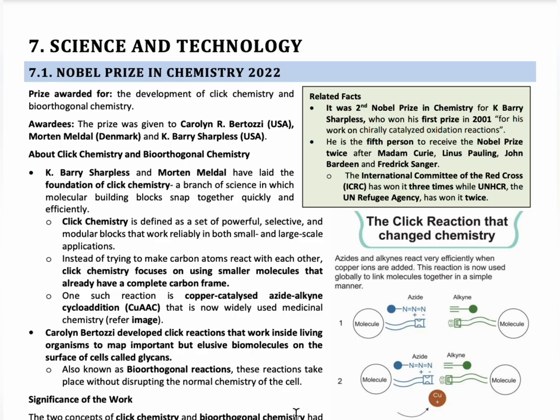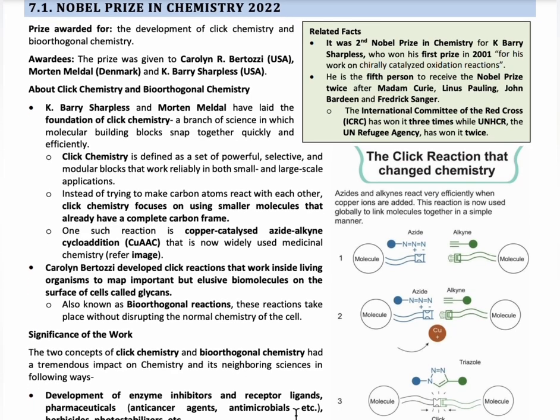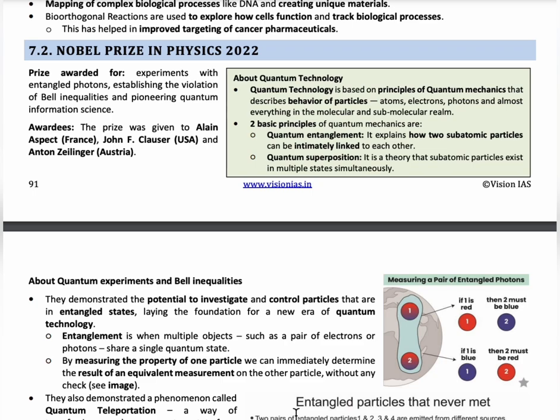K. Barry Sharpless and Morten Meldal laid the foundations of click chemistry. Carolyn Bertozzi developed click reactions that work inside living organisms to map important biomolecules on the surface of cells called glycans. So the two concepts, click chemistry and bio-orthogonal chemistry, contribute to the development of anti-cancer agents, antimicrobials, herbicides, photostabilizers, etc., and can map complex biological processes like DNA, and it has helped in improved targeting of cancer pharmaceuticals.